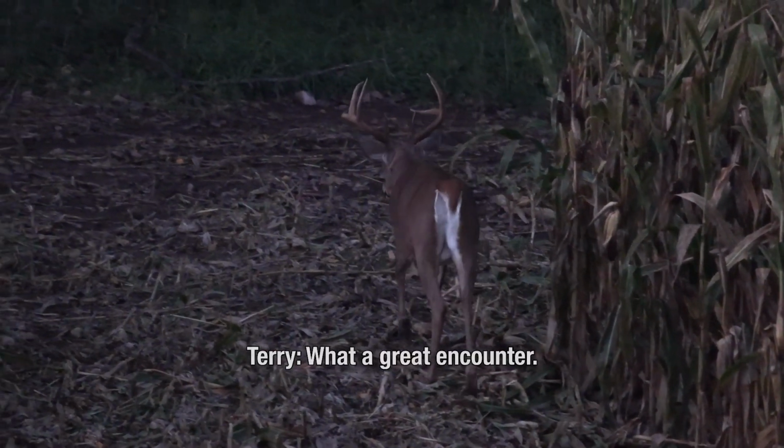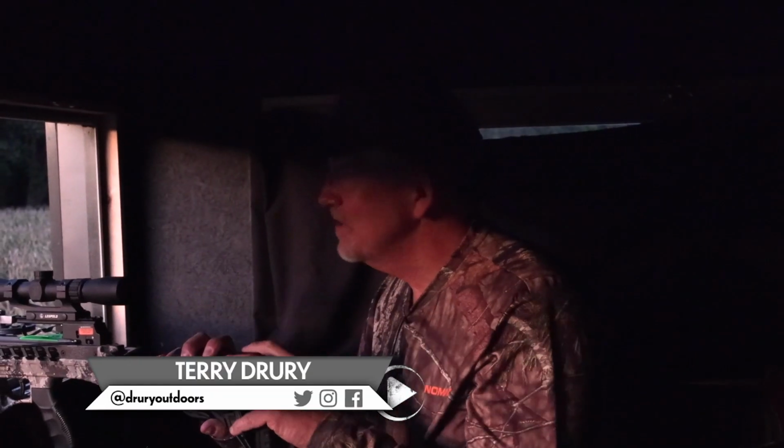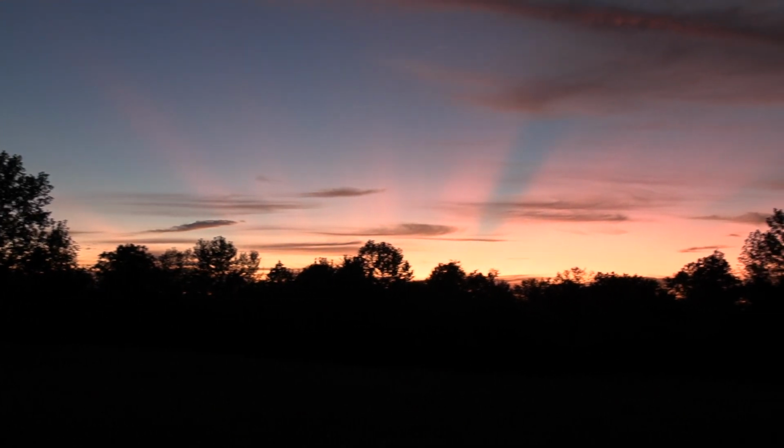What a great encounter. Two good bucks, really, really good bucks. It was a pretty good evening. It was slow movement, really, really high pressure. Barometer was extremely high compared to the way it's been lately. But we had a heck of an evening. It was fun.